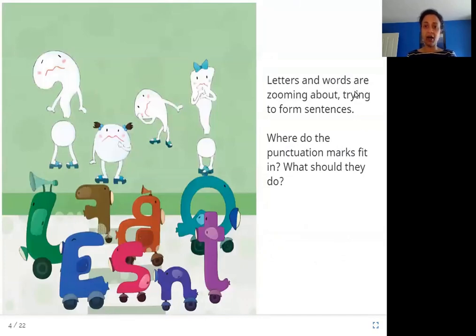Letters and words are zooming about, trying to form sentences. Where do the punctuation marks fit in? What should they do? So on the book, there are letters, right? These are all letters. There is E, S, N, and so on. And they are trying to form a sentence like this. And where do punctuation marks fit into the sentence? They are trying to find that out.